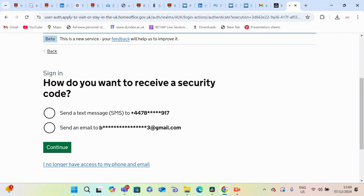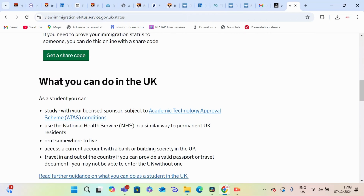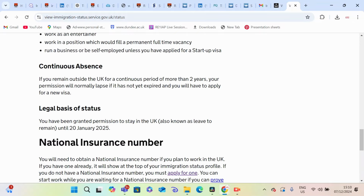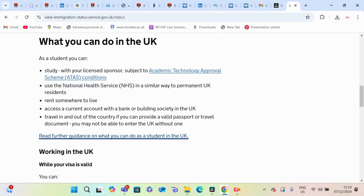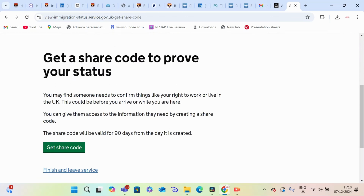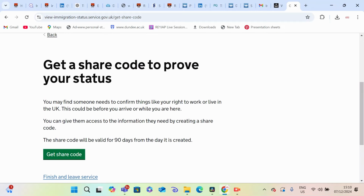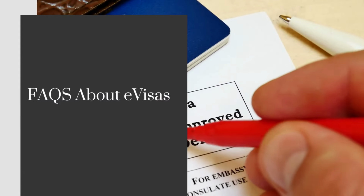Then the third step is to share your digital status. After the switch, you will receive a unique share code in your account. This code can be sent to your employer, landlord, or university so they can verify your immigration status directly online. No more photocopying your BRP.